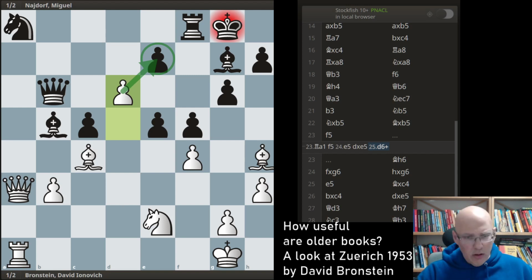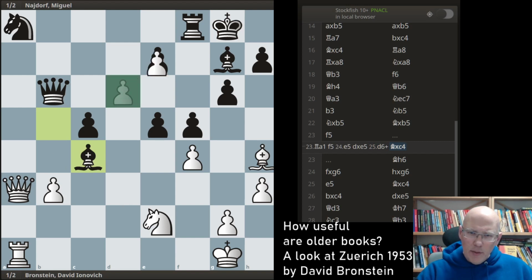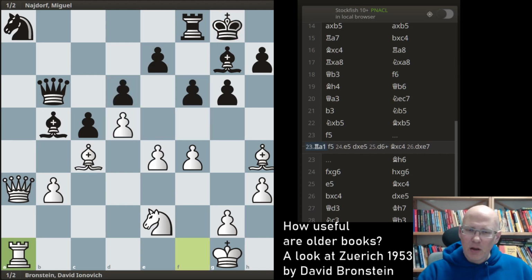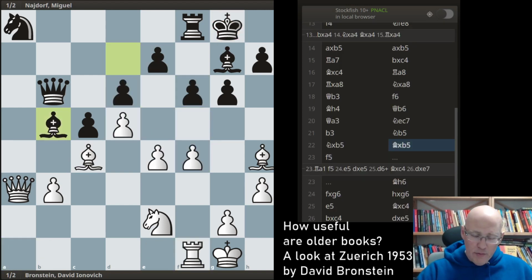Six check. Why? What happens here if I take? Probably can take this one, right? Yeah, okay, that should win. He only has king h8, de6. Yeah, okay. Rook a1 looks like a strong move, of course.